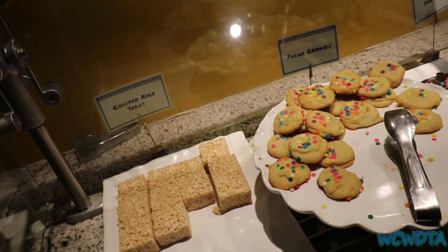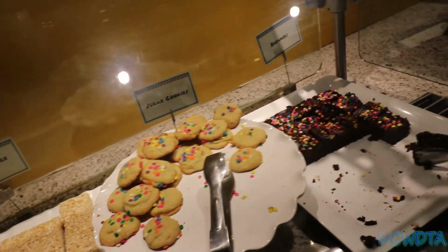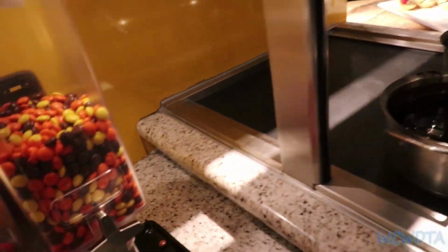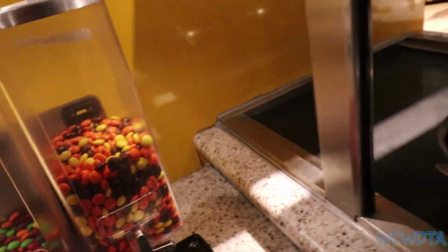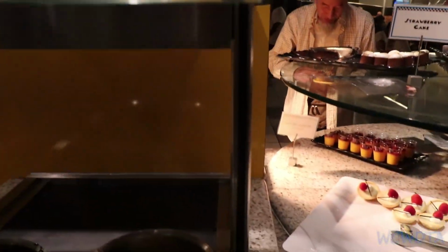After dinner, you want some desserts? Looks like we have a decent option here. We have the Rice Krispie Treats, we have sugar cookies, brownies, probably a make-your-own sundae on Sundays, my guess here, because there's that with the chocolate sauce and the caramel sauce.